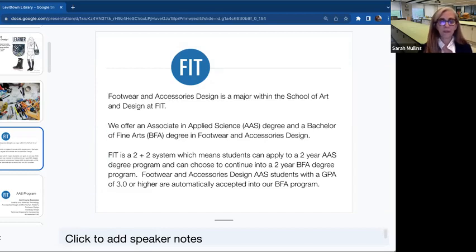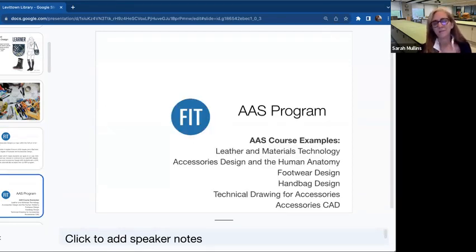So it's worth it to come to FIT's admissions events if you're in the area to learn more about the programs, because you do need to know which major you want to apply to. So I say that thinking about the classes, because it is amazing that you get to start the first week of school. You're drawing shoes and bags and looking at leather and everything. But you also need to be prepared for that.